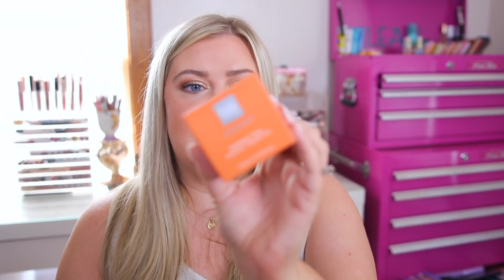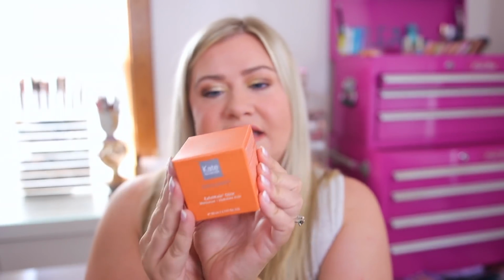The next product that I got is from Kate Somerville, and we got the Exfoliate Glow Moisturizer. I've used the Exfoliate Scrub, and I've also used their Exfoliate Cleanser that I really like, so I'm kind of curious about how the moisturizer would be. It has lactic acid and hyaluronic acid to improve pore and texture.